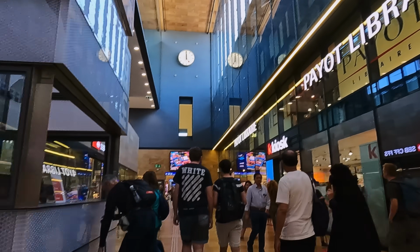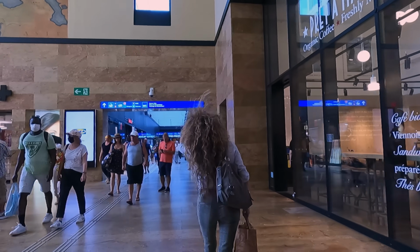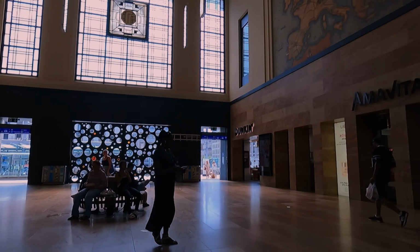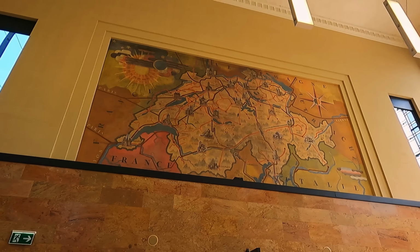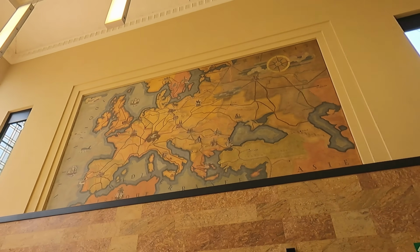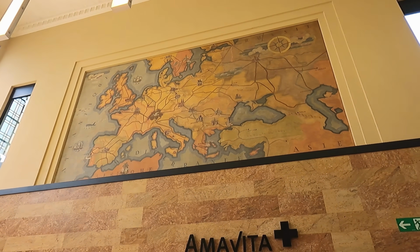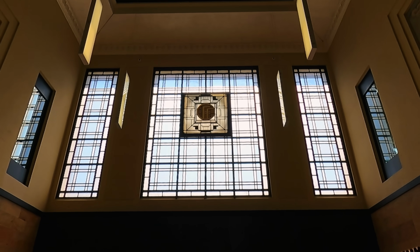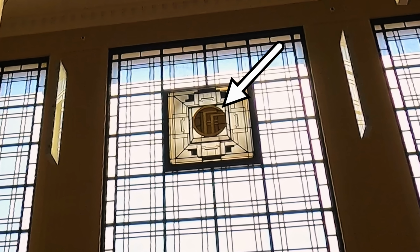Another thing you'll notice is the sheer scale of the main hall here, which wasn't quite so apparent from the outside. My favourite part of the station, other than the platforms of course, has to be this small waiting hall in the middle of the station building. This features a pair of maps, one showing Switzerland and the other shows all of Europe. Also be sure to check out the beautiful architecture, including the historic Swiss Railways logo.